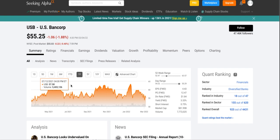So the reason I am adding this one to the portfolio specifically is because I need to get more diversified in the financial sector. I currently don't have any dividend stocks in the financial sector. So this is why I will be adding one. And this is the one that I am choosing because, to me, it's trading at a decent discount right now, and we're going to get into some of the dividend stats in a little bit.